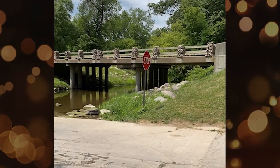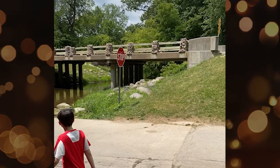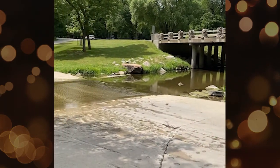That's the creek. Go ahead, get in it. This is the creek that runs through Dolliver State Park.